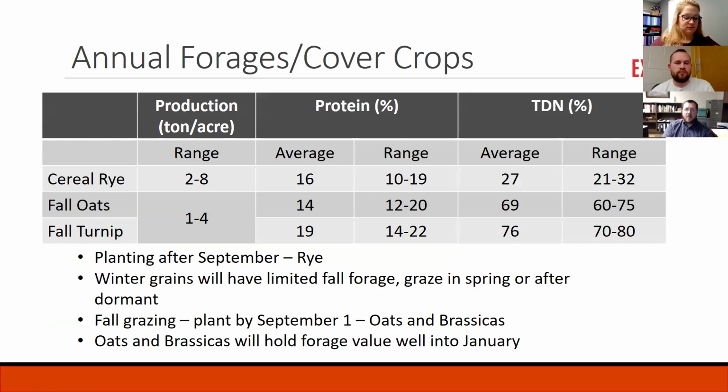When we're talking about adding cover crops into our system, if we plant them right and get the right production scenarios, we can have really high quantities of production. We're looking at a graph that I think is coming from Mary Dranowski and Darren Redfern again. They're looking at cereal rye producing 2 to 8 tons per acre. That's quite a bit of production.